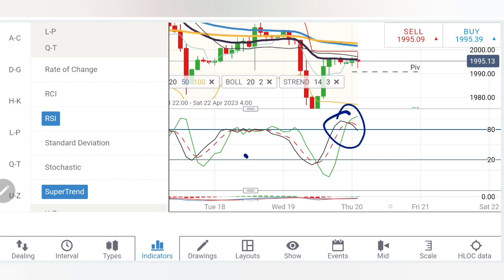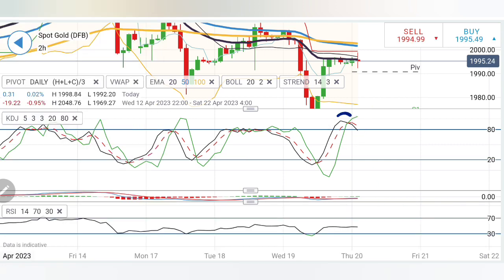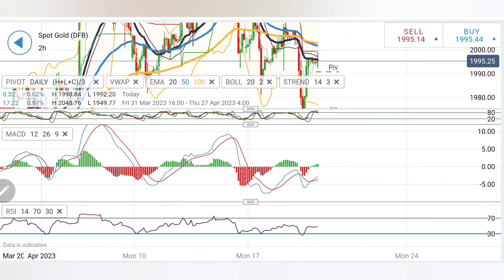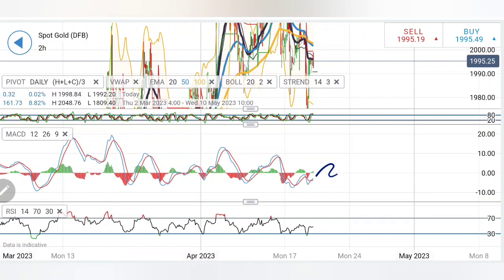Stochastic overbought, trying to look down here. And see, it has started, resumed its downward journey. Let's see if it continues there. However, look at MACD. This is crossed over at a bottom, and it is trying to diverge. It is trying to trade bullish. See this, it has completed its journey here, double cross bottom and trying to recover here.